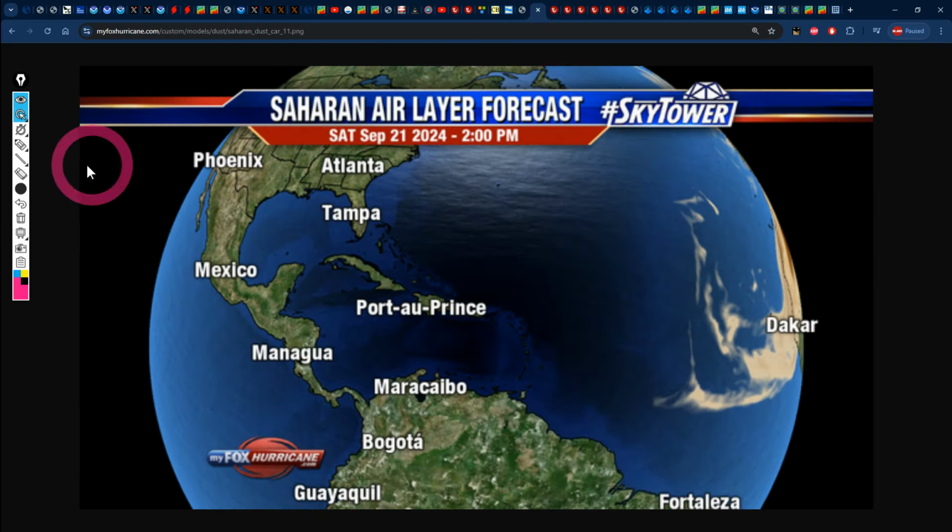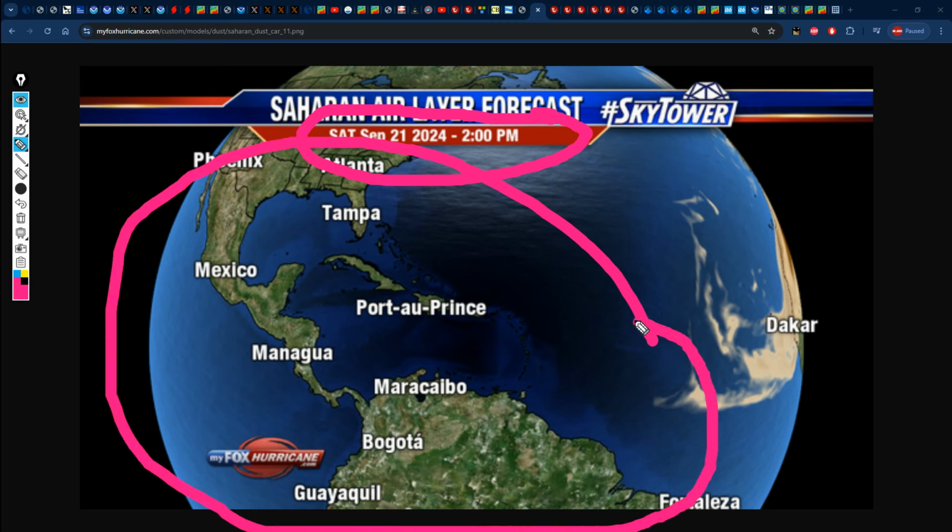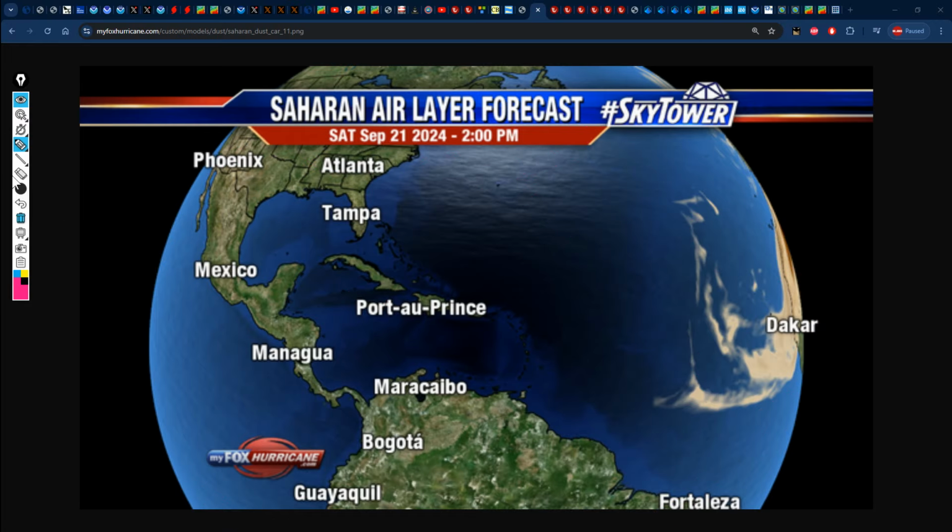If we take a look here at the Saharan dust forecast for 2 p.m. on Saturday, we can see the entire Caribbean in general in the clear. Jamaica right here in the clear. We can see some of these brown colors that represent the Saharan dust right here across portions of the eastern main development region. Nothing significant at all. We're indeed grateful for that. Keep all of the dust in the Sahara for sure. We don't need our asthma or sinusitis to be acting up at all at this point.